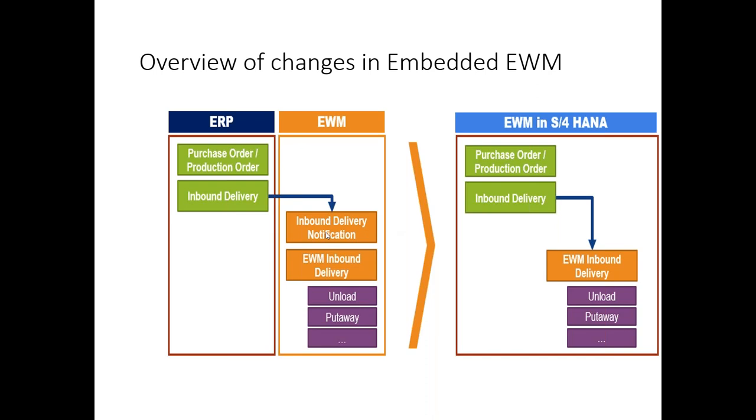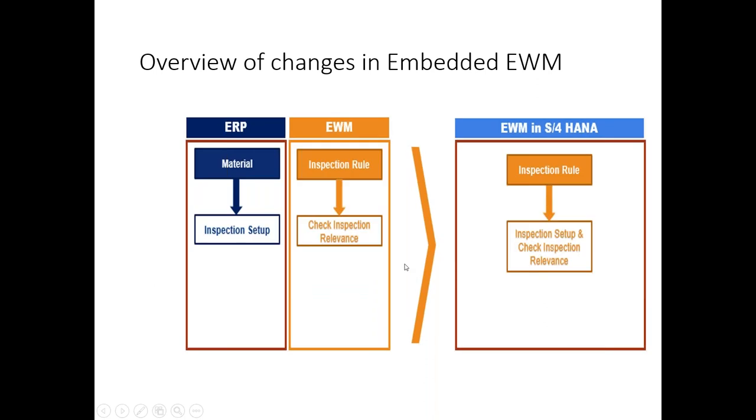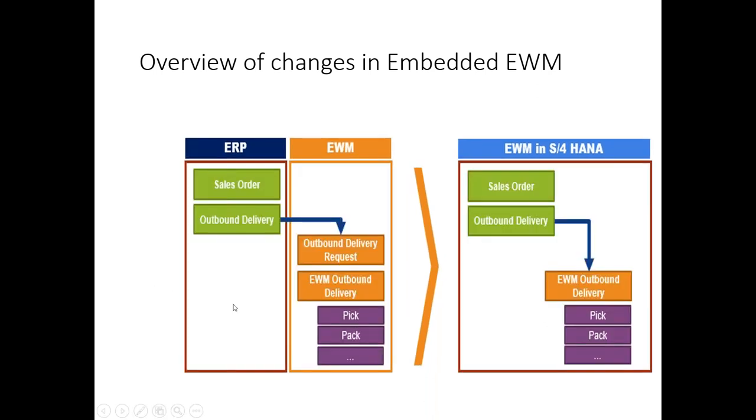If you can see here, in the same way we'll have a sales order, against that we'll have an outbound delivery. For that outbound delivery, we'll have an outbound delivery request, and against that outbound delivery request, we'll have an outbound delivery. However, this request is no more required in our S4 system. Clear? Or any questions here?